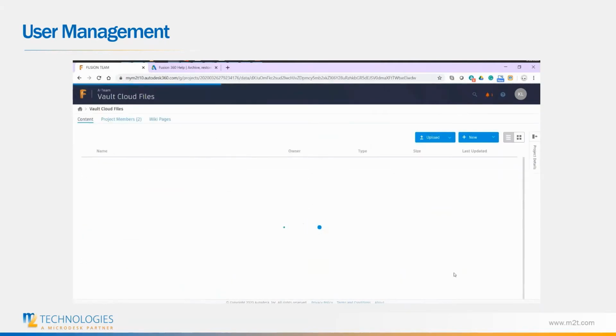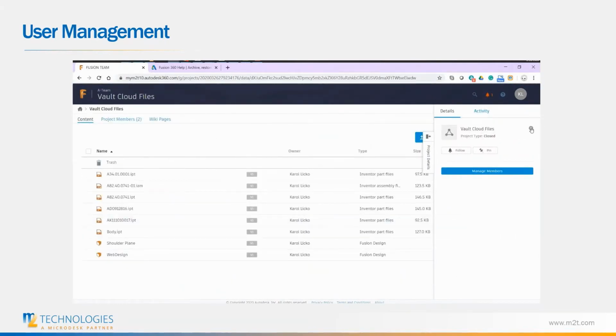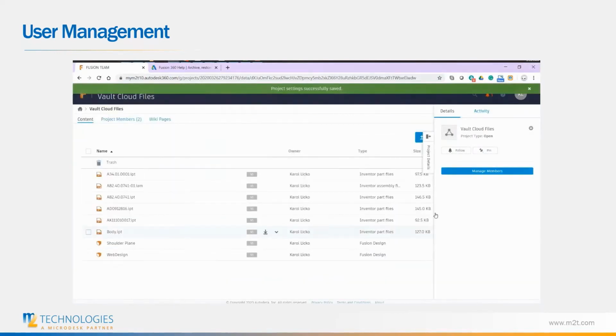You can also control the settings for the folder by clicking on it directly. You can manage the members here. You can also change the folder to open, closed, or secret. This will control who has visibility of it and who has access to it. By setting it to open, it means that any members of the team will be able to see it and ask for permission to join.